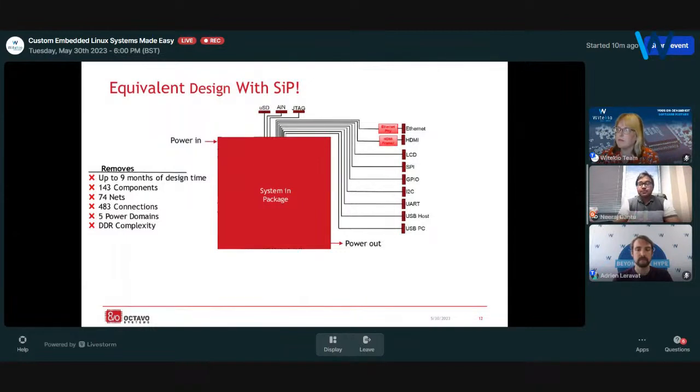This is how the same system would look when using system in package to integrate the table stakes. It simplifies the design to a great extent. This design requires a single power rail input and even provides power outputs that can power the rest of the board. It eliminates more than 100 components from the BOM, simplifying the supply chain significantly. It completely eliminates the most complex part of the design, which is the DDR, allowing the team to focus right away on the parts of the design that differentiate it from the rest of the market. As a result, it eliminates up to 9 months of engineering time spent developing the system.